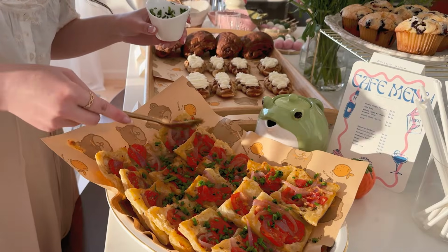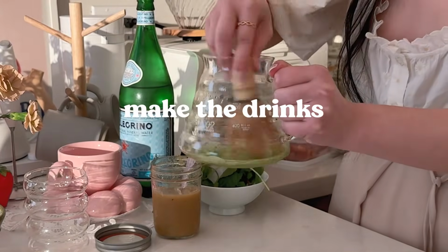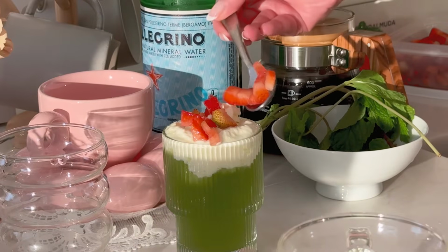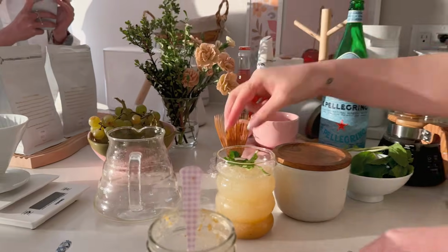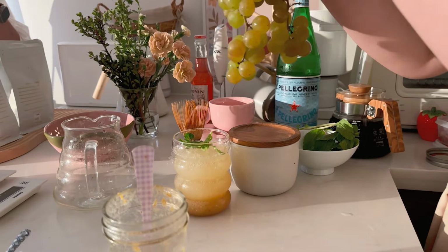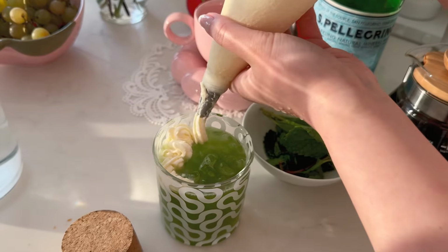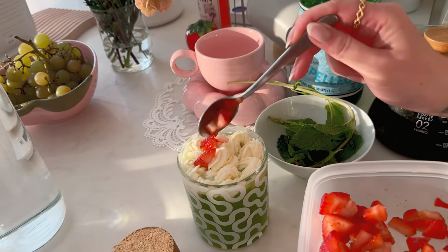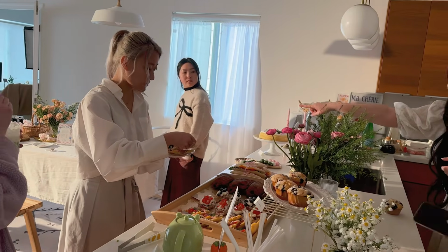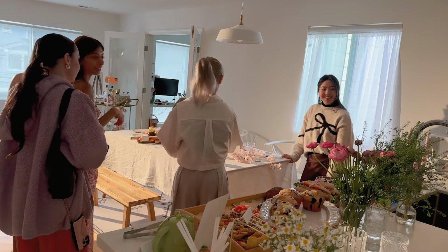And I also forgot to mention this, but I have some dango in the back because it is cherry blossom themed. And for the drinks, I had a few, but there were definitely some favorites among the crowd. The 2 favorites were the matcha latte with strawberries on top and also the muscat grape fizz. I pre-made a grape syrup the night before, which was super easy. All I did was simmer fresh grapes with sugar for a few minutes and I put that in the fridge for the day of. I also made cold brew and offered drip coffee, but these 2 drinks were definitely the fan favorites. At this point, people started trickling in.